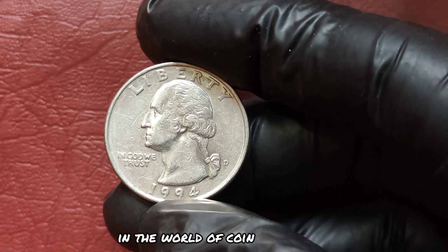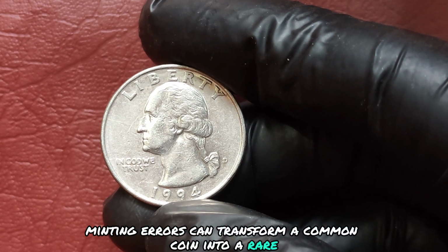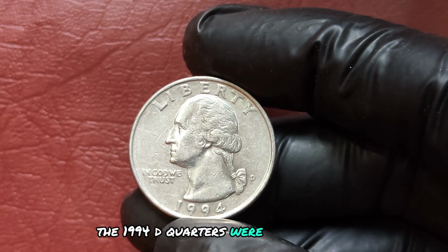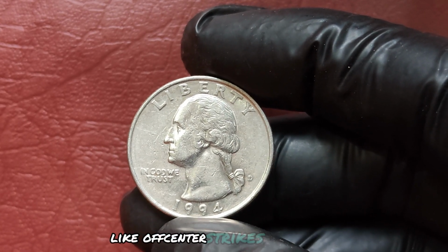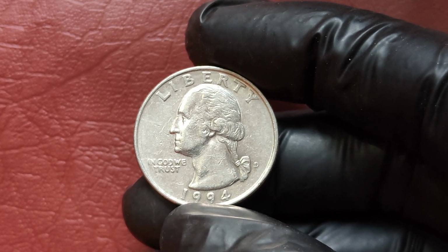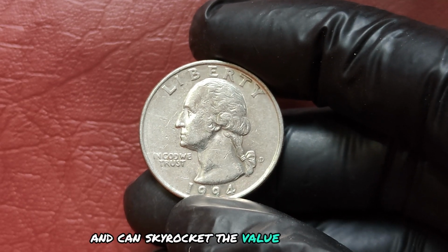In the world of coin collecting, minting errors can transform a common coin into a rare and valuable find. In some cases, the 1994 D quarters were struck with major errors like off-center strikes, double dies, or even coins struck on the wrong metal planchets. These errors are highly sought after by collectors and can skyrocket the value of the coin.